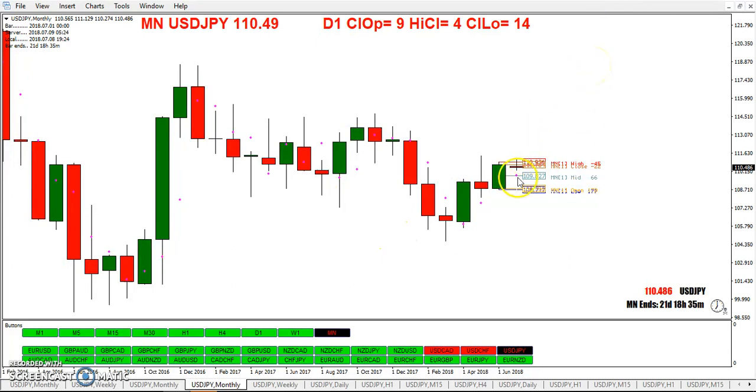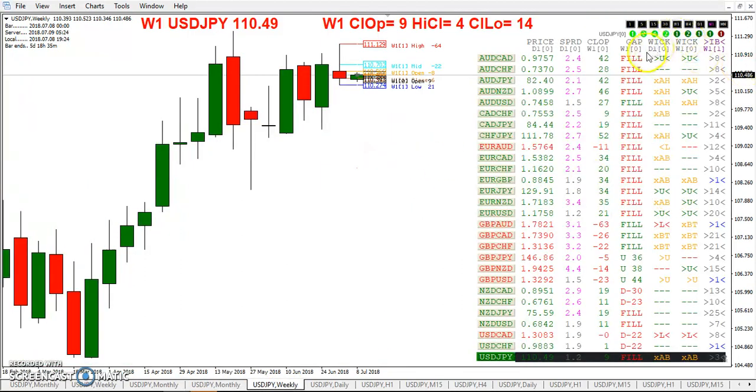Looking at the monthly chart, we can see the month is slightly red. Only ever so slight. But for weekly, we can see most of the gaps have filled, but we've got some nice gaps that haven't.